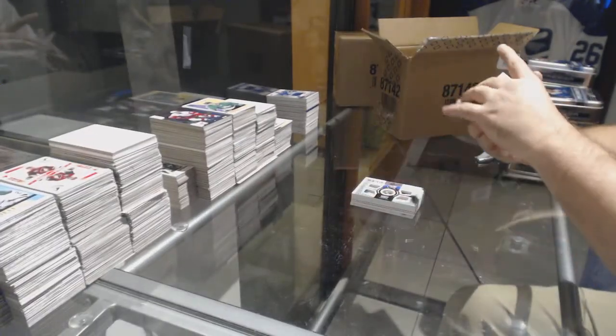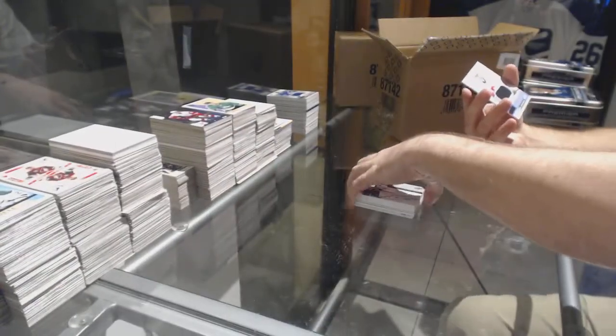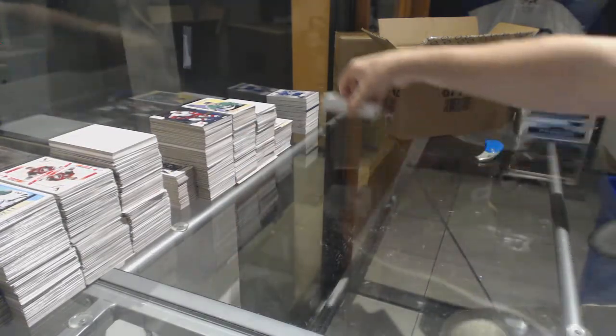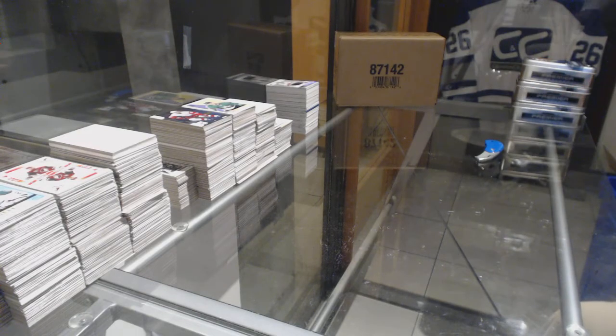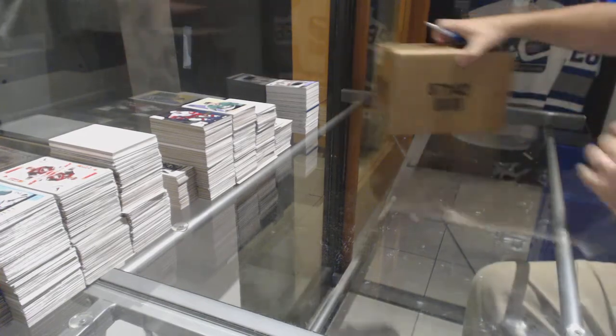For the Islanders, Premier Signatures, Andrew Ladd. And we've got Mark Jankowski for the Flames. Honestly, those quads, one of the nicest sets. I'm really curious to see if anyone's going to actually try to do that set, because it would be damn near impossible. But my gosh, would that be a beauty.